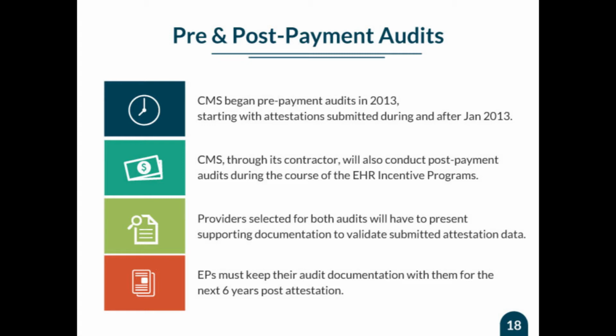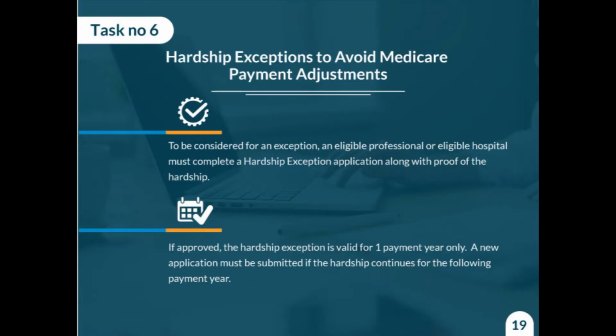All right. The sixth and final tip that we have here is related to hardship exceptions. You might be eligible for a hardship exception, and there are a variety of reasons, which we're going to cover in a couple minutes, due to which you will be eligible for a hardship exemption. If you are, then you won't be subject to the payment adjustment or the penalty that comes along with not complying with meaningful use. So let's explain what the requirements are for this hardship exception.